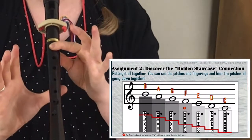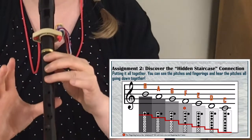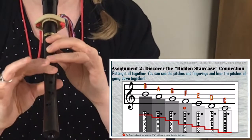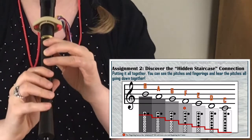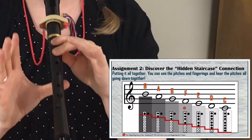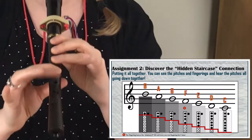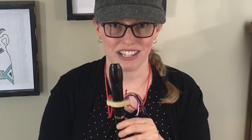Thumb 1, 2, 3, 4, 5, 6, 7. Okay, do it one more time with me. Thumb 1, 2, 3, 4, 5, 6, 7. Once you can do that, you've completed assignment number 2.